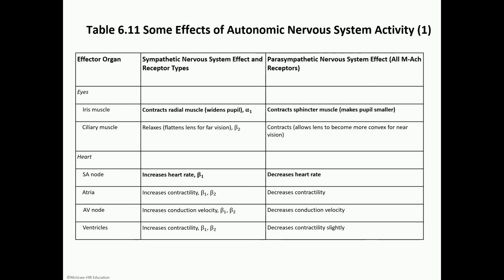These four tables are not tables that you would have to memorize. They're up there for interest, so that you can see how the sympathetic fibers and the parasympathetic nervous system have opposite effects on the same organ. So for instance, the SA node of the heart, or the pacemaker of the heart, your sympathetic nervous system will stimulate the beta 1 receptors, leading to an increase of heart rate, leading to tachycardia, while the parasympathetic nervous system decreases the heart rate.